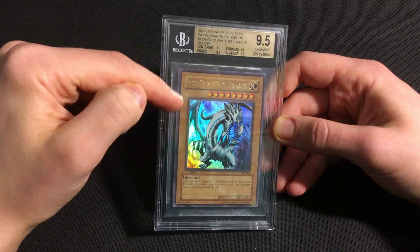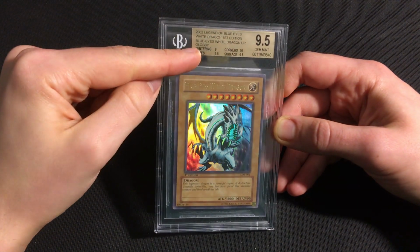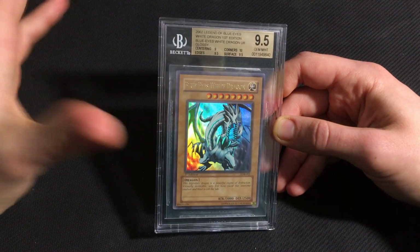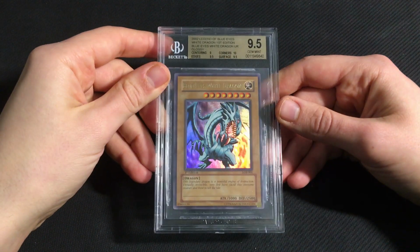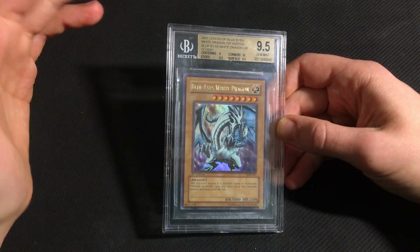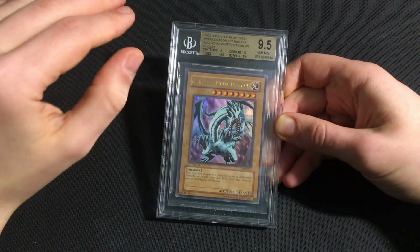This card was actually graded during the short period of time where Beckett was labeling the difference, so you can see this one came back with the label actually saying that it was glossy, which is a nice little bonus to have. In terms of value, a PSA 10 of this card actually recently sold for $85,000, and there have actually been 2 sales at that price.